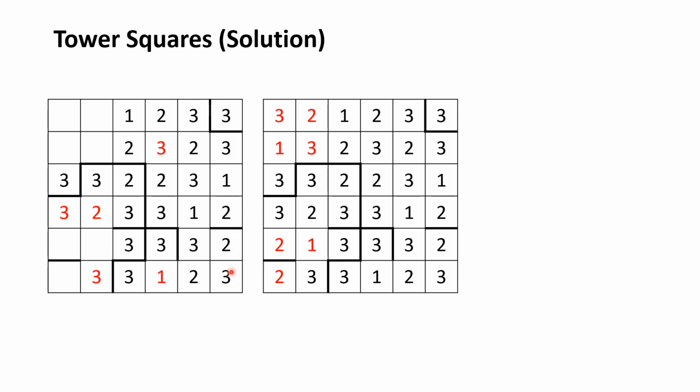Okay, so all the black numbers are what we had from before, and let's try to complete it. We'll add a few more things. So let's look at this column here. We need to add another 3, so it has to either go here or here. And we can't put it here because there's no bold line, so we can't put a 3 next to another 3 unless we have a bold line. So we'll have to put that here, and that leaves only this place for the 1.